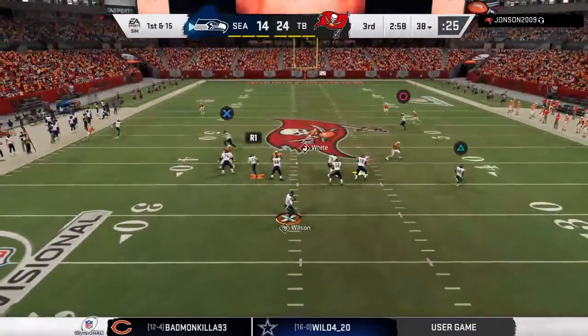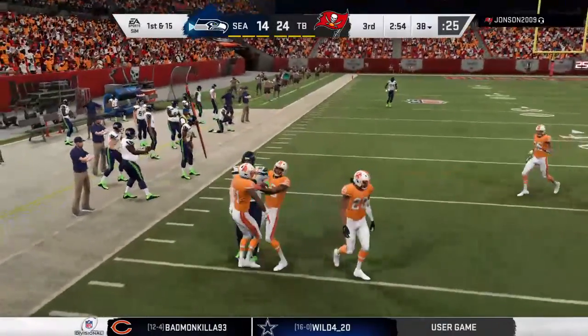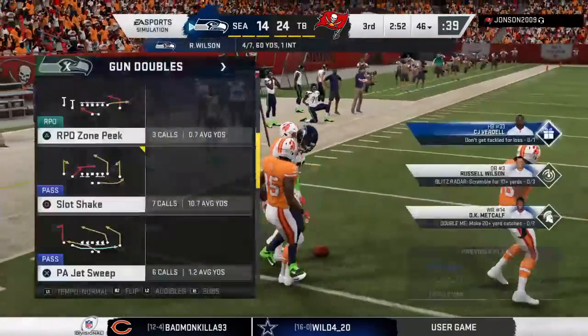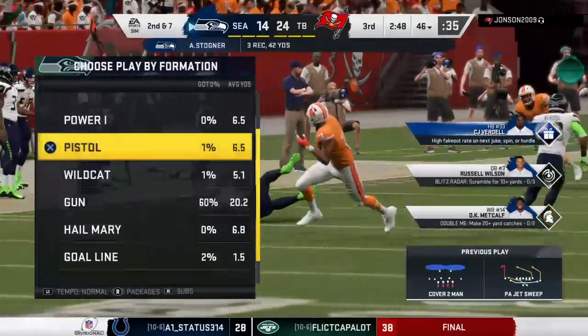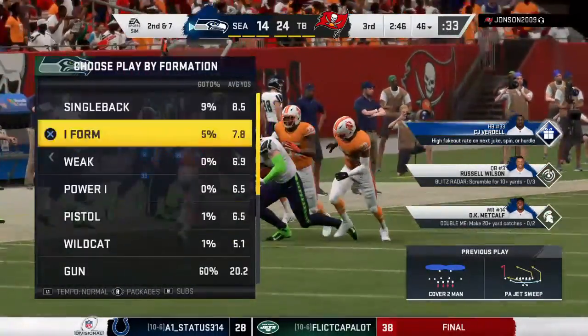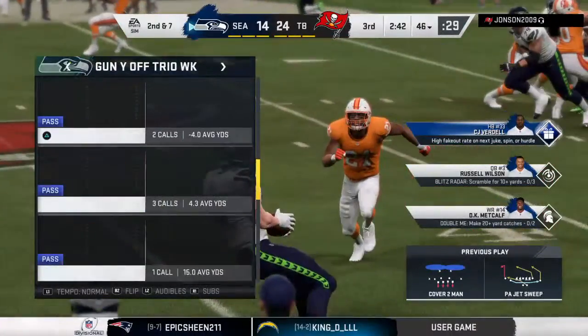Play action. It's Wilson. He's got his man on the crossing route. So much goes into a successful play, doesn't it? How about that play action there? Freezing the defense just enough to bring the tight end free downfield for the completion. 46-yard line.